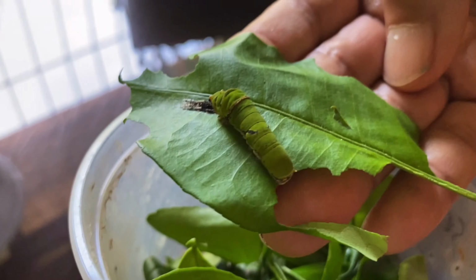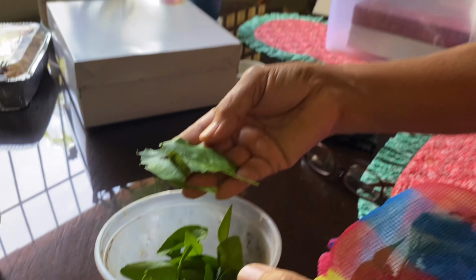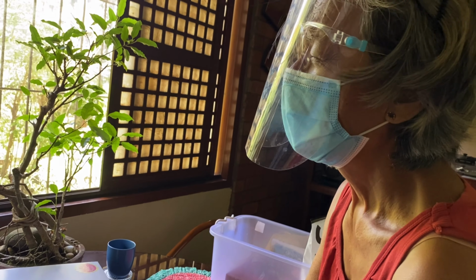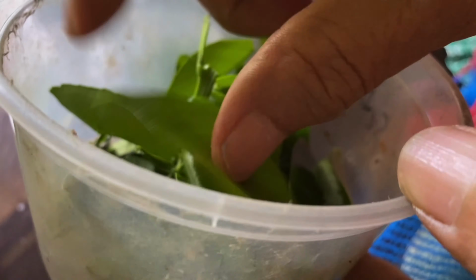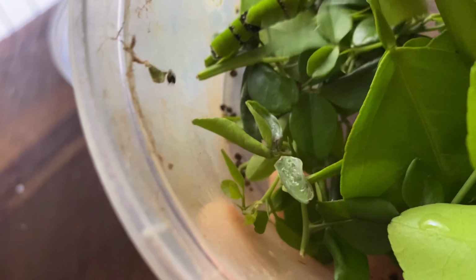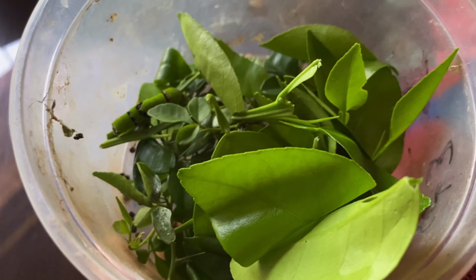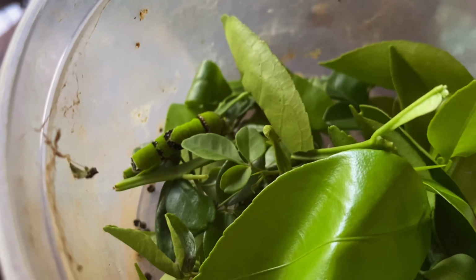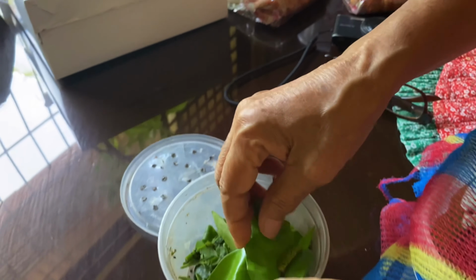This is the larva of the common lime. It eats calamansi or pomelo. The same host plants are also the host plants of the common Mormon. How do you know it's a common Mormon? If you can see, this is the common lime. It doesn't have the black on the side. So you know that is a common Mormon and this is a common lime. But they have the same host plant.